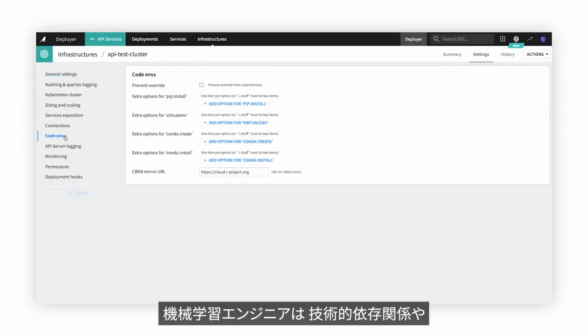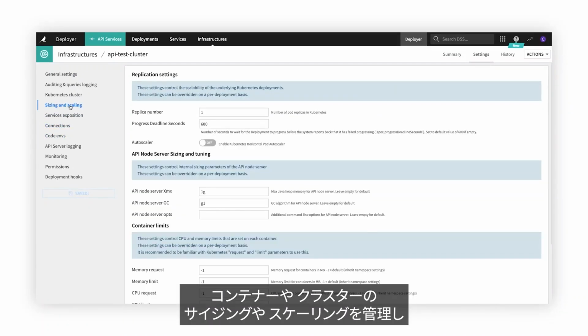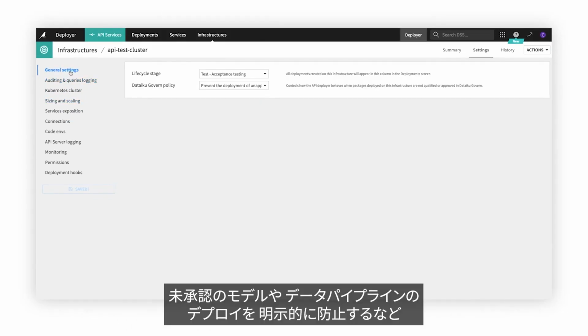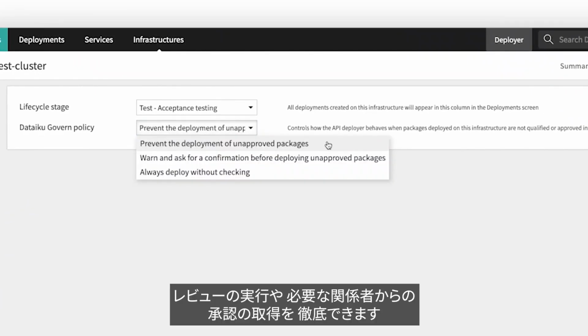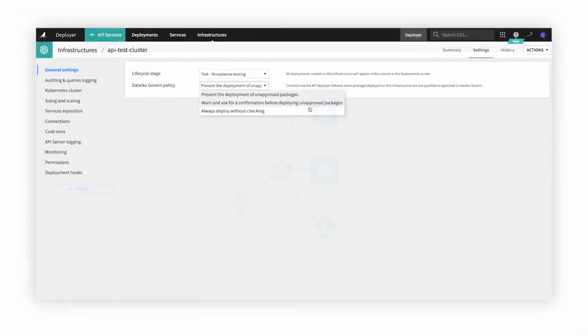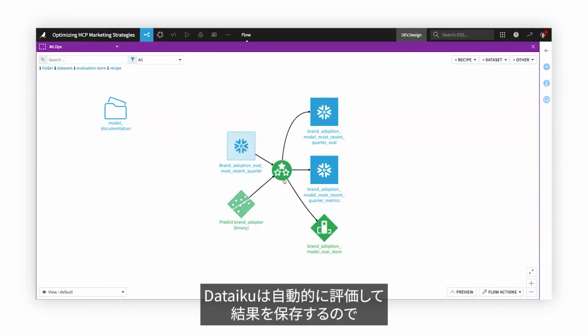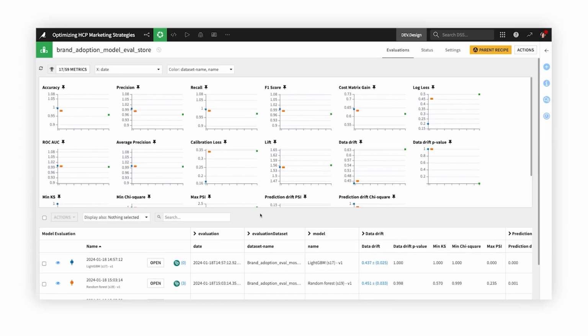ML engineers can manage technical dependencies, sizing and scaling for containers and clusters, and troubleshoot errors with audit trails and query logs. They can even explicitly prevent the deployment of unapproved models or pipelines to enforce review and sign-off from required stakeholders. Every time a model is run against a new batch of data, Dataiku automatically evaluates and stores the results, so you have a clear visual gauge of model health over time.